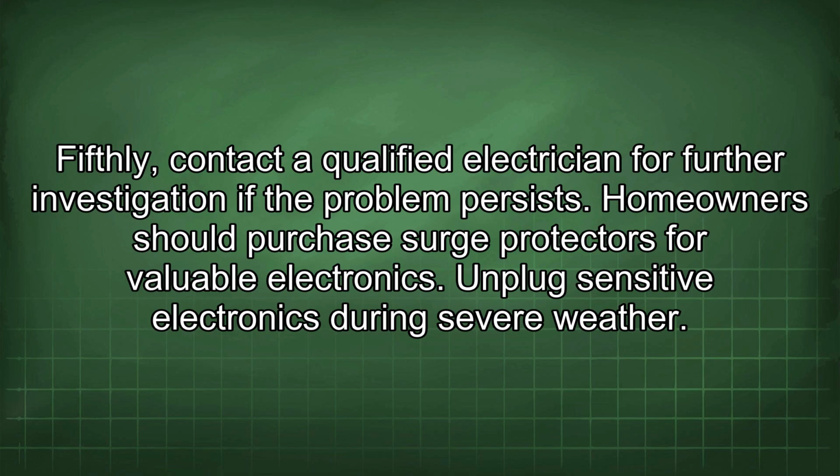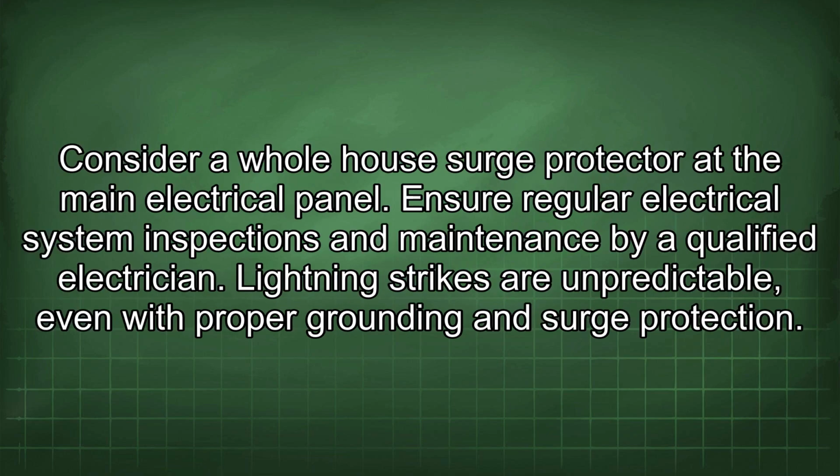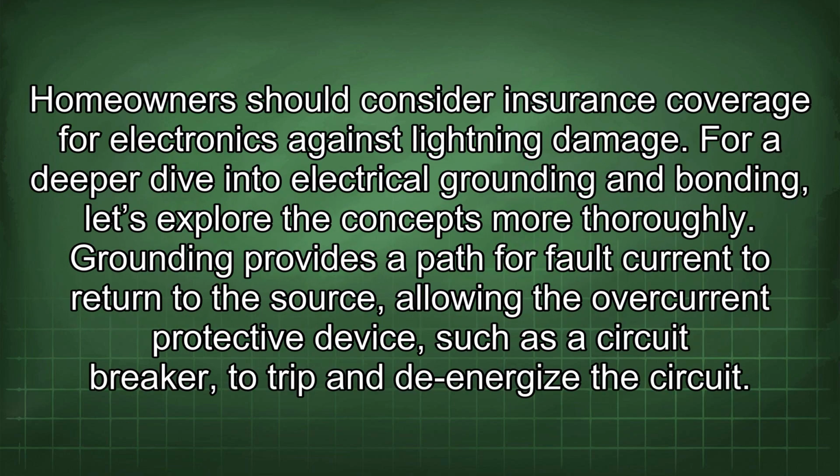Homeowners should purchase surge protectors for valuable electronics. Unplug sensitive electronics during severe weather. Consider a whole house surge protector at the main electrical panel. Ensure regular electrical system inspections and maintenance by a qualified electrician. Lightning strikes are unpredictable, even with proper grounding and surge protection. Homeowners should consider insurance coverage for electronics against lightning damage.